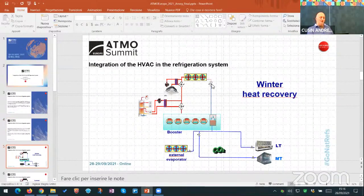Actually, there are several schemes on how this can be done, but this is the idea of how the system is working. In winter time, you have the heat recovery that is coming from the tap water, and the heat recovery that is giving the hot water to the cassette. All this system is made possible by the use of an external evaporator that can allow you to boost the heating when the temperature requires a higher heating than what the refrigeration system is producing.